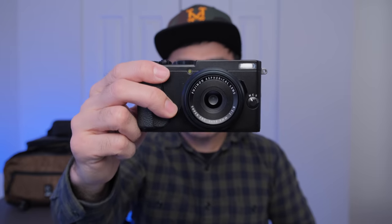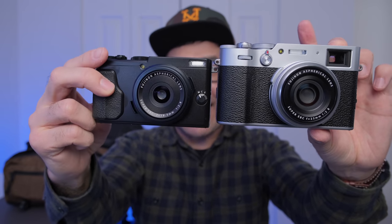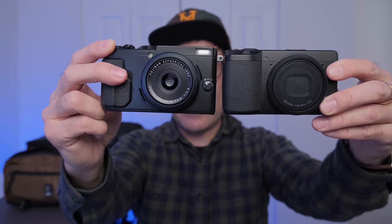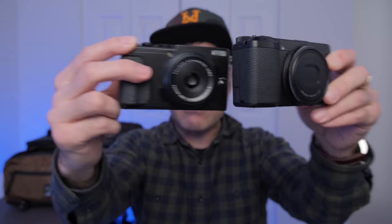And so other than IBIS, and other than it being a little smaller, and that's kind of where I think that if there was an X80, a replacement of the X70, something this small, so you can see the size difference in the X70 and the X100 series. And then if I compare the X70 to the GR, you could see there's not a huge, I mean, the X70 is still bigger.